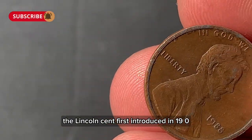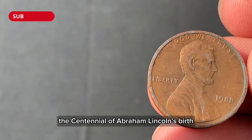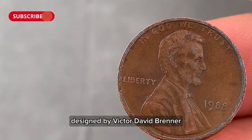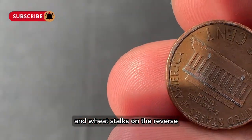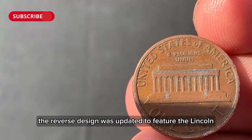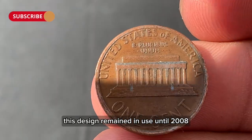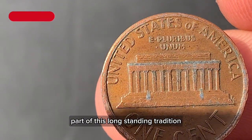The Lincoln cent, first introduced in 1909 to commemorate the centennial of Abraham Lincoln's birth, is one of the longest-running coin designs in United States history. Designed by Victor David Brenner, the coin originally featured Lincoln's profile on the obverse and wheat stalks on the reverse. In 1959, the reverse design was updated to feature the Lincoln Memorial, celebrating the 150th anniversary of Lincoln's birth. This design remained in use until 2008, making the 1988 penny part of this long-standing tradition.